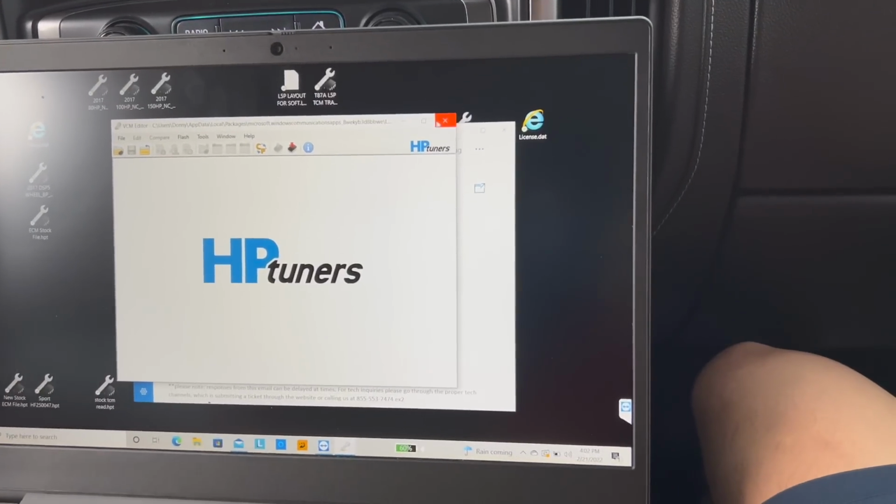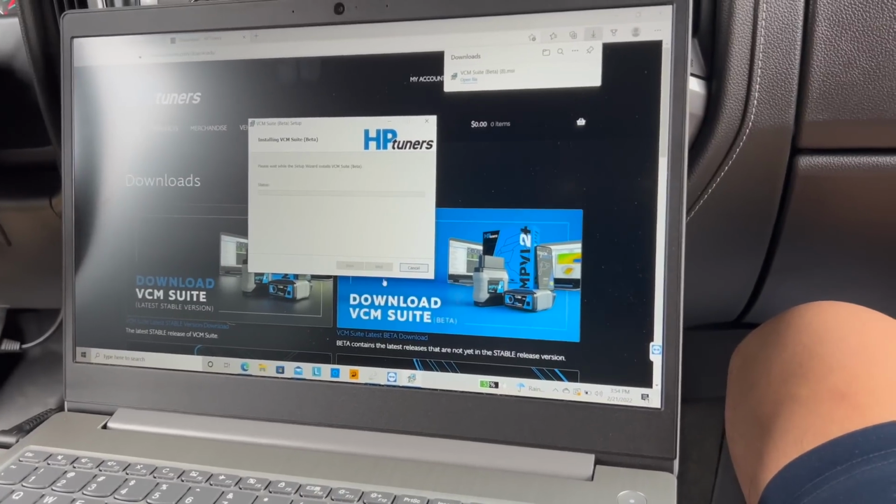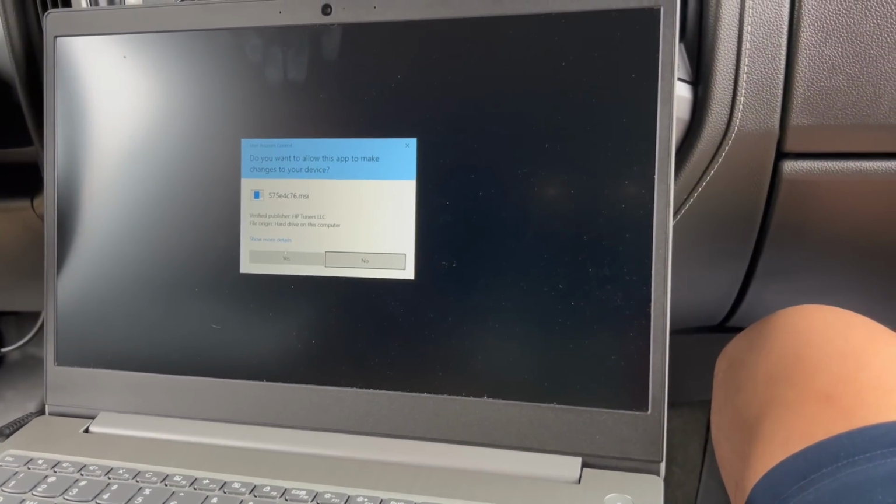If you have another vehicle, send your factory ECM off to HP Tuners and do the upgrade option, so that when it comes back to you, it's still your ECM, and that means you don't have to do immobilizer relearn, no crank relearn. If you buy a modified ECM that's not originally from your truck, you will have to do immobilizer relearn to get remote start back, and you also have to do crank relearn if you have a 17 to 19. So that is the tuning process of these L5P Duramaxes.